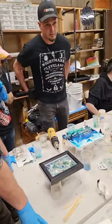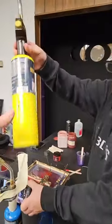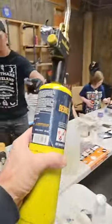Hey, Ron, can I borrow that torch real quick, too? The other cool trick is that after you do this, we're going to hit it with the blowtorch real quick, and somehow that helps with creating the cells even more.